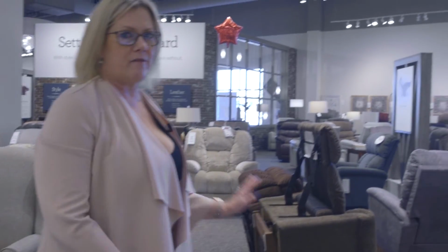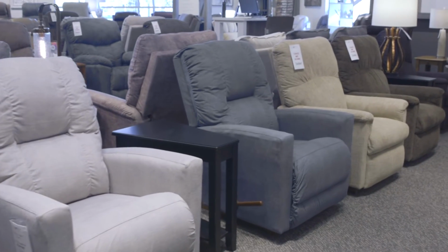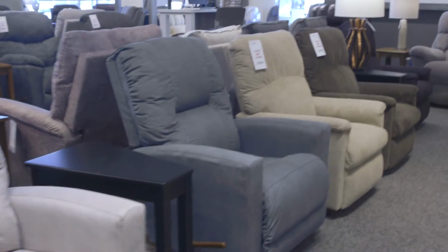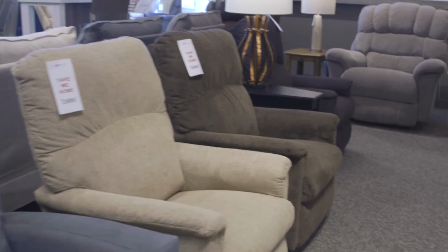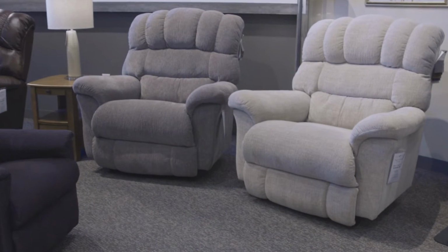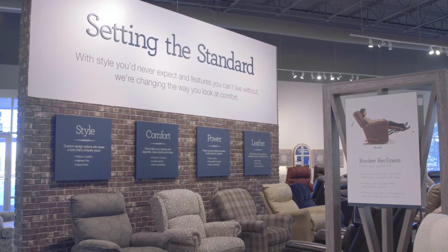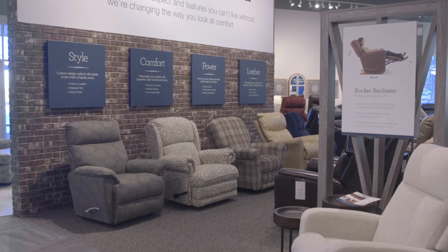In this corner over here, you're going to find all of our recliners, everything from smaller recliners for smaller people all the way up to bigger recliners for people who are taller, in power or manual. All of these can be customized too. These are very versatile for customization. Of course, you want to consider your space and where it's going to go.